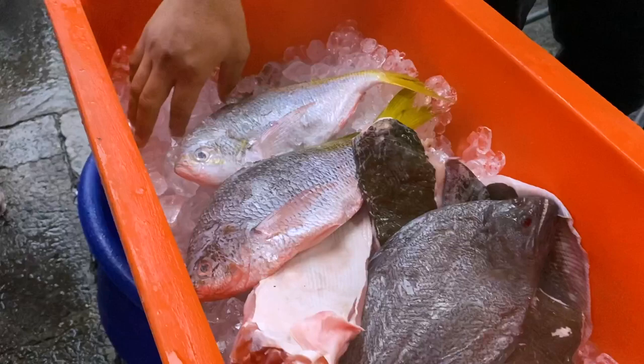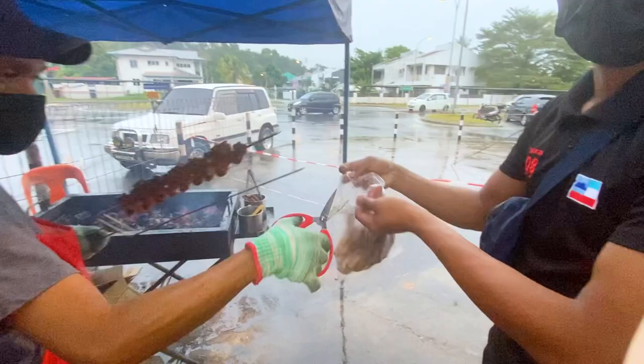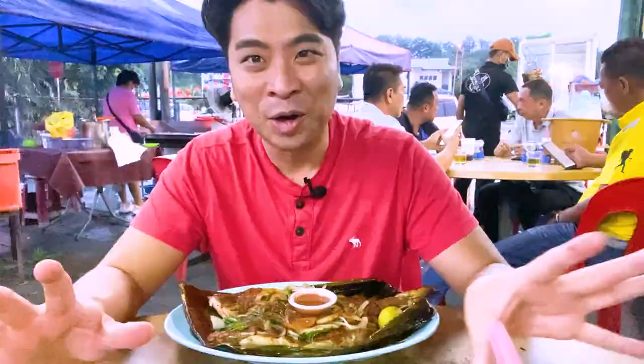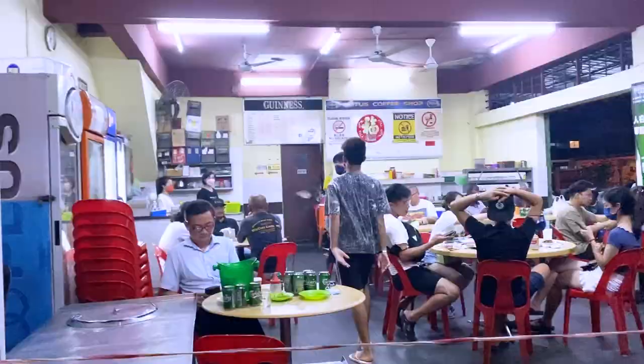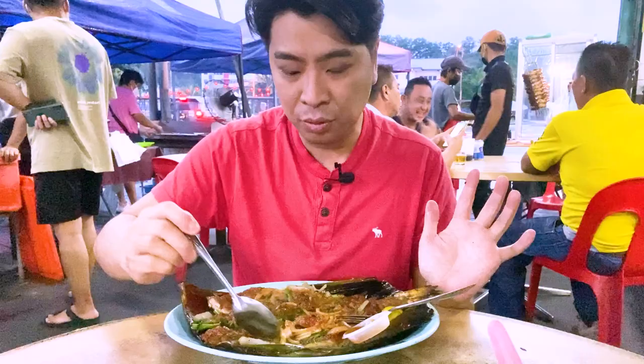The fish looks pretty fresh. There's the pork satay and also the chicken wing. And all four are must order in this place and smells amazing here. And I think a lot of regulars come here. Gosh, this is really, really good. I love the sauce.